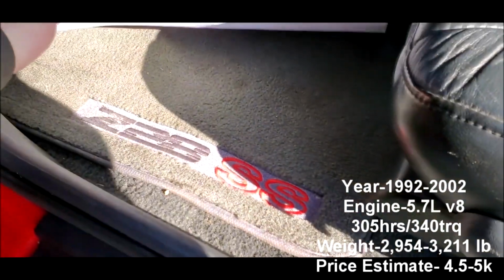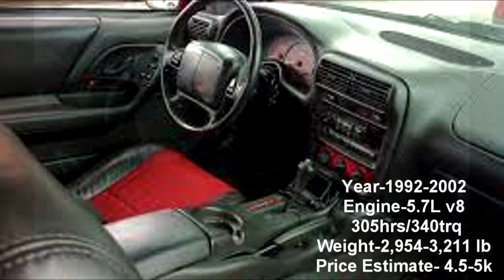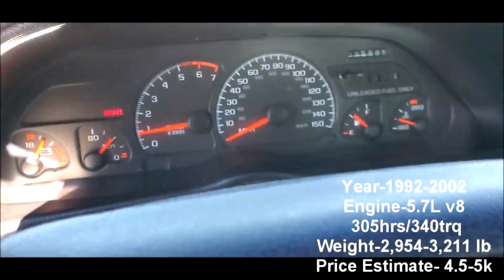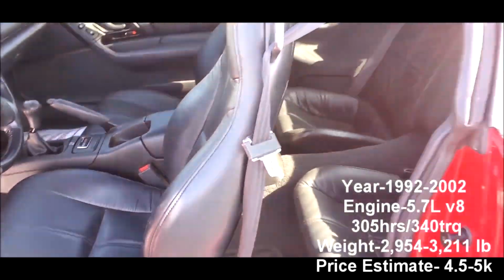Now same as the interior with the Mustang, the interior of the Camaro is nothing to be raving about. But if you can look past this, you do have a really great performer at a cheap price. Now the handling on this car is not going to be good, but it is going to be pretty decent. Definitely do not use this if you're looking for more of an autocross or canyon car. The Camaro definitely shines in the straights.